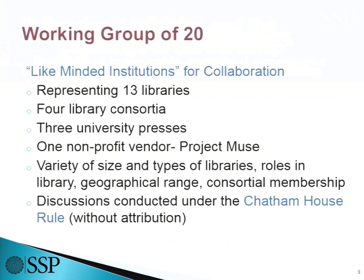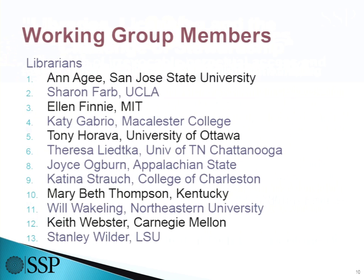At first, we wanted to work only with nonprofits because university presses are mission-driven, as are libraries. We thought they would be like-minded and more willing to help us find common ground. Within those areas, we tried to get nice variety. And I think we did.